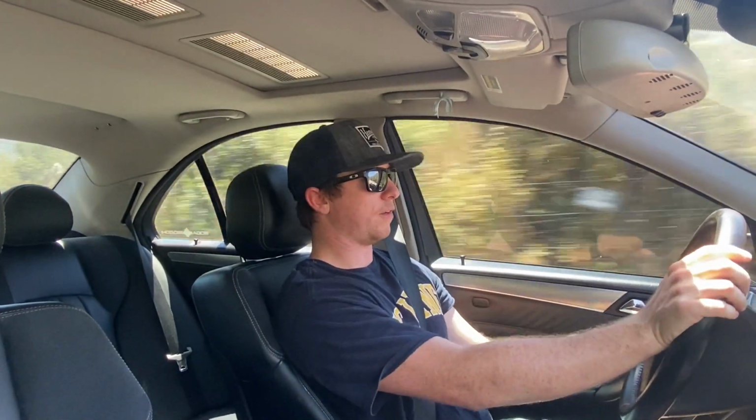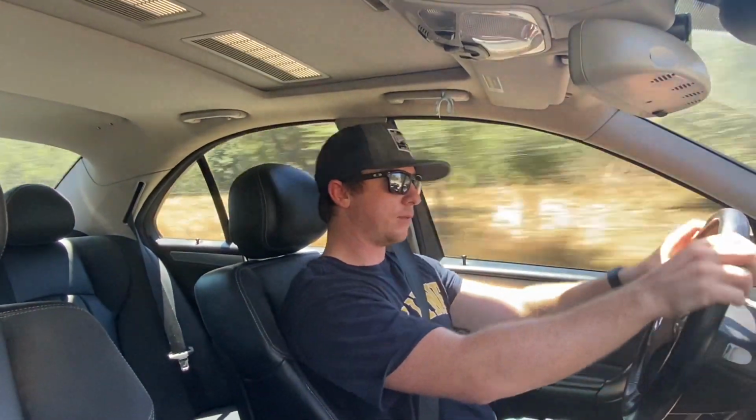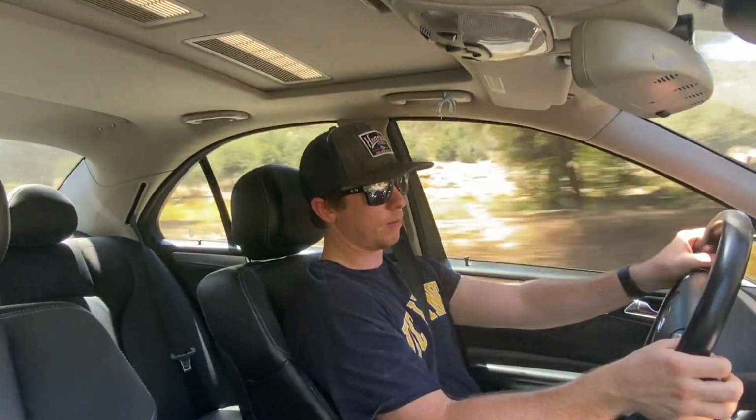You could always use driving gloves to help with that, but I've never felt the need to do that. But yeah, it's a good steering wheel. I like the shape of it and the feel in your hand. It's somewhat thick, and it gives you a good grip point, and you feel really in control. But it just does get a little bit slippery.